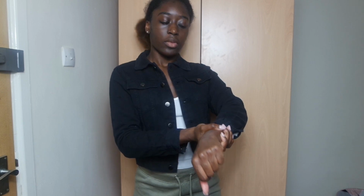Maybe I should have gone a size up. I don't know if I like this cropped arm thingy. I might return it and get a size up. I do like my jackets a bit oversized. Or should I try something different? I don't know. I'll let you know.